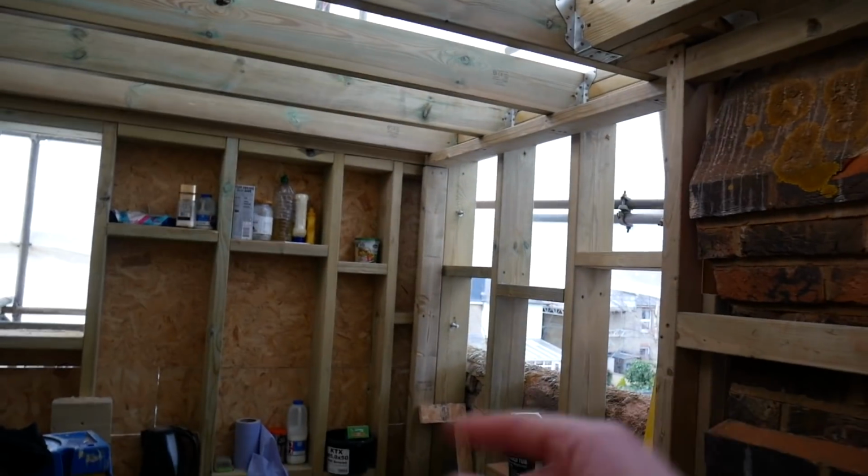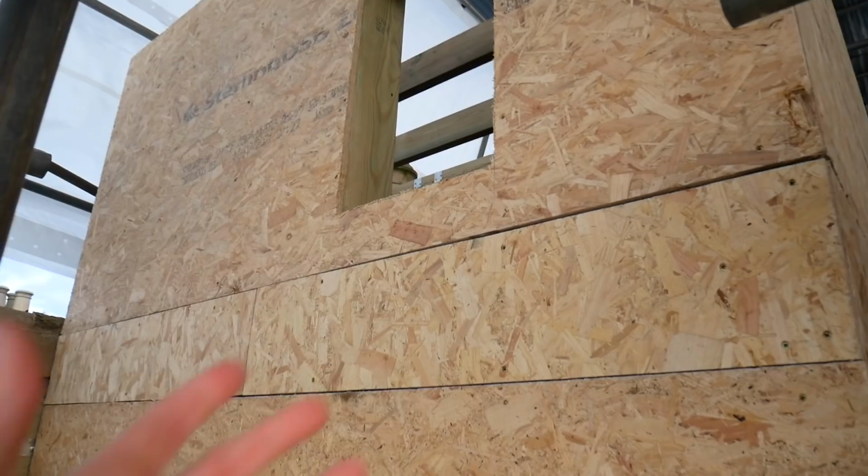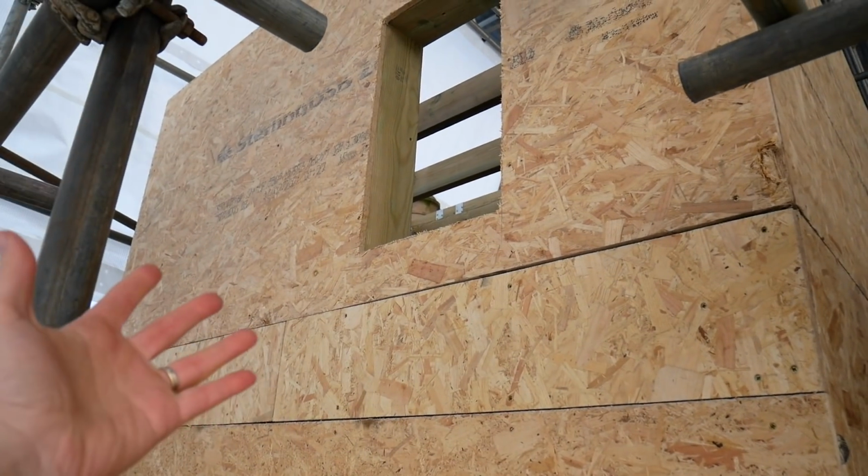This is going to be boarded up. And once the ceiling is on, there's going to be less light. It just seems so small, and we could have had as big a window as we wanted. It's the luxury of starting the build from scratch, and I'm really annoyed at myself.